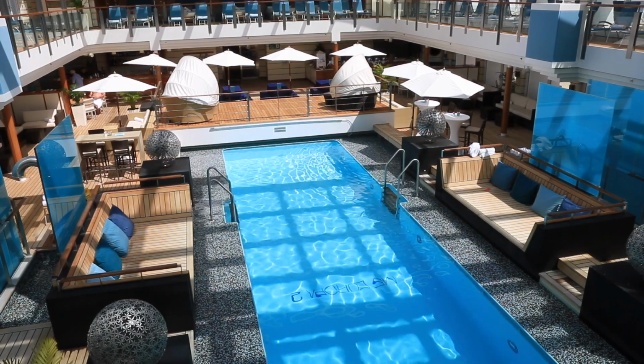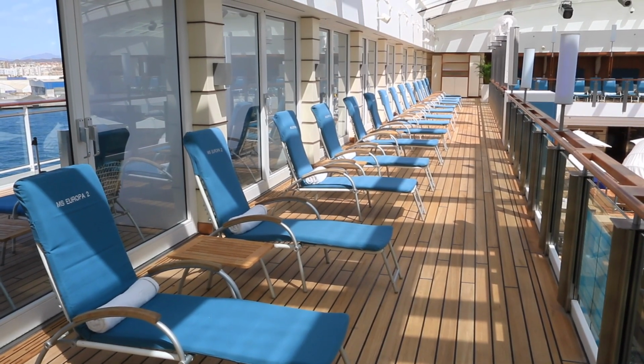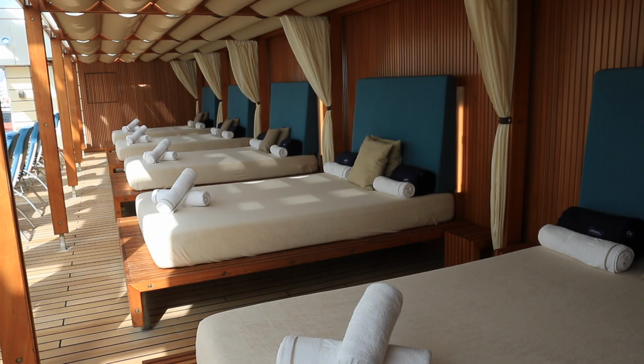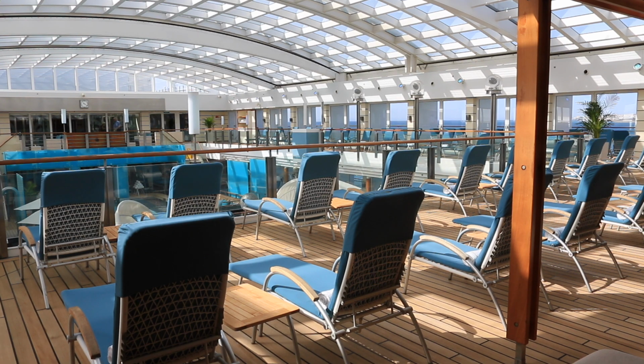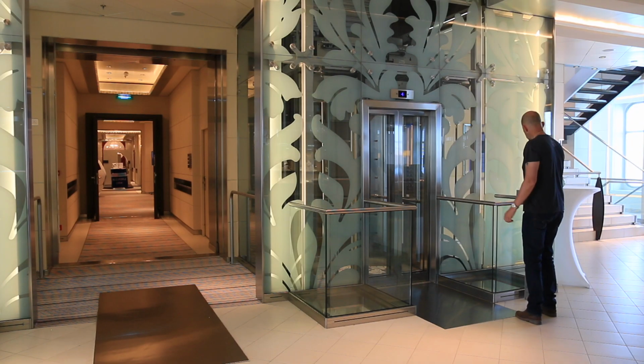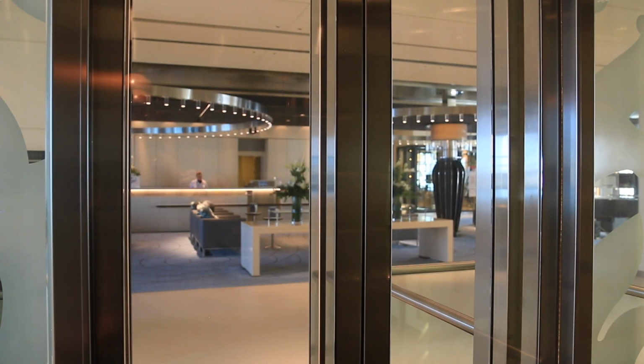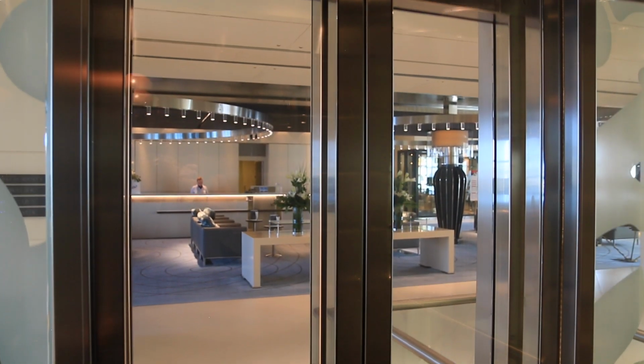Europa 2 has consistently had the highest ratings by many guides, including the Berlitz Guide to Cruising. The design is very modern, very contemporary, more of a boutique hotel look than a traditional cruise ship. There are over 800 pieces of original art, including some by famous artists like Damien Hirst, on board.